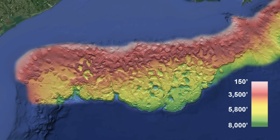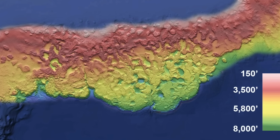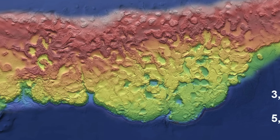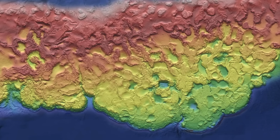So simply put, this map is showing us the topography or the terrain of the ocean floor. So with this understanding, the real fun begins, and that is making observations. What can we see here? I'll tell you what, this looks otherworldly to me. There are so many features that we can see here that we could discuss, but I want to start with one that's fairly obvious, and we'll go from there.